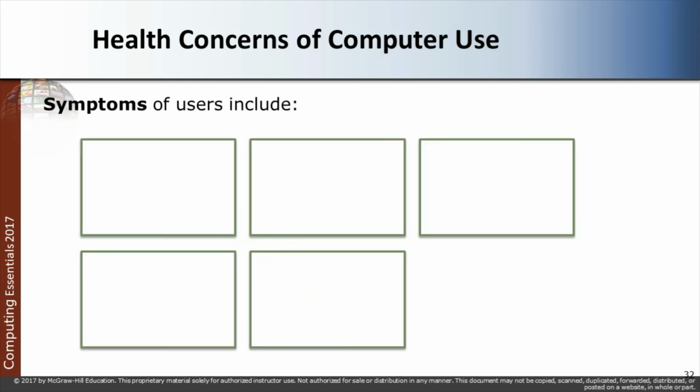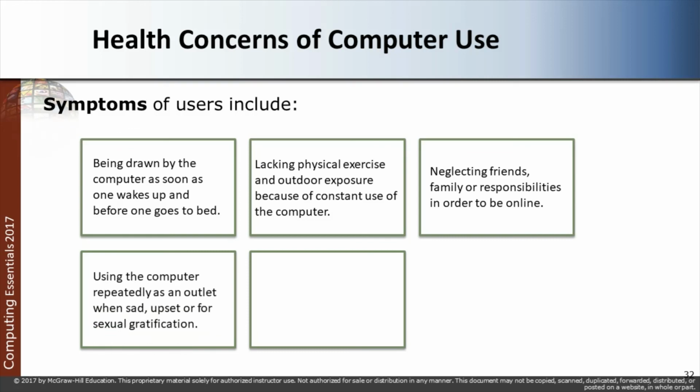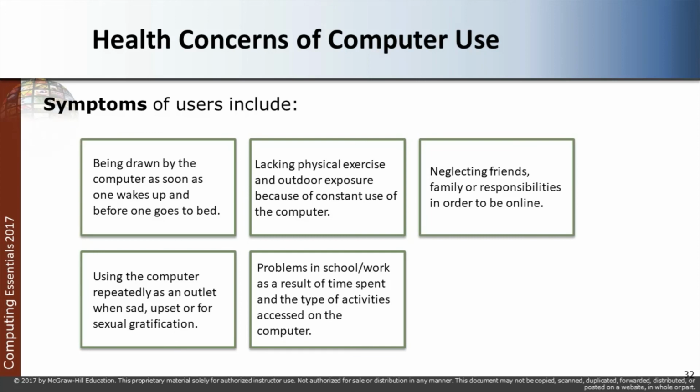The symptoms of users include being drawn to the computer as soon as one wakes up and before one goes to bed, lacking physical exercise and outdoor exposure because of constant use of the computer, which could contribute to many health problems such as obesity, neglecting friends, family, or responsibilities in order to be online, using the computer repeatedly as an outlet when sad, upset, or for sexual gratification, and problems in school or work as a result of time spent and the type of activities accessed on the computer.